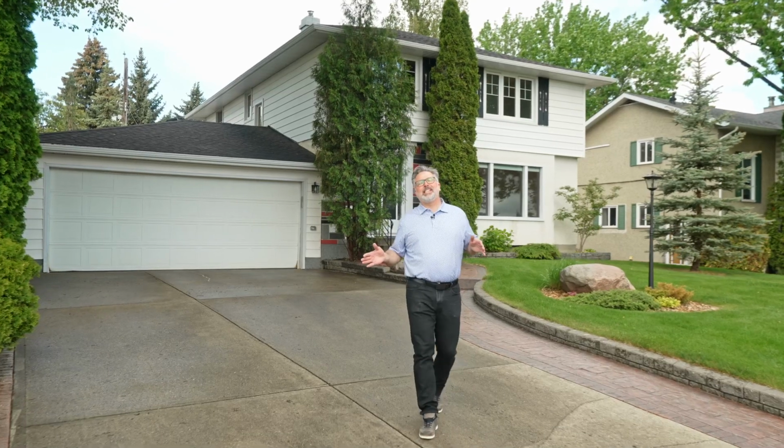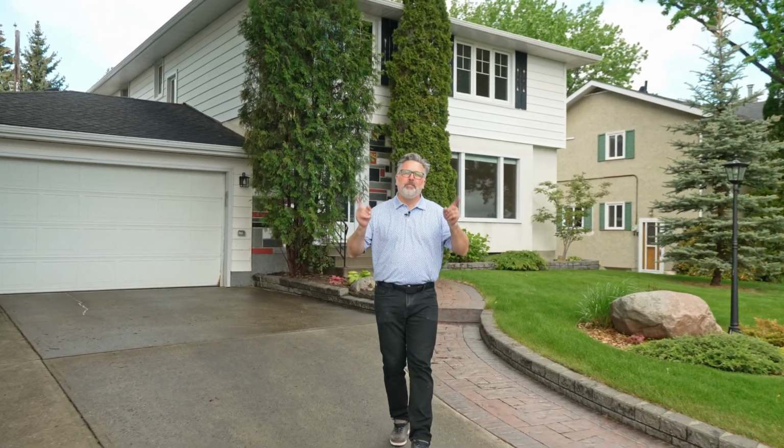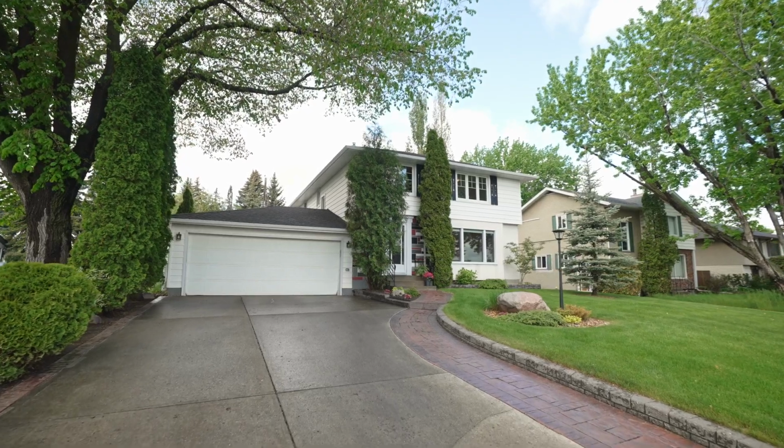Before we get inside, I wanted to share a few more details about what makes this space special. First of all, Mr. and Mrs. Detail live here. So we've got stamped concrete. We've got a large driveway to accommodate your toys. We've got a double attached garage, and this amazing two-story could be yours. You better give me a call. It's gonna go soon.